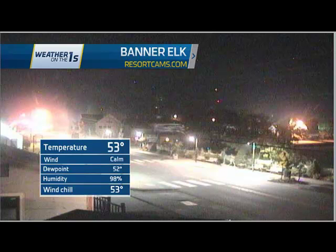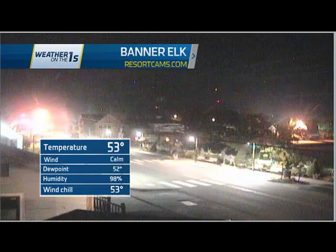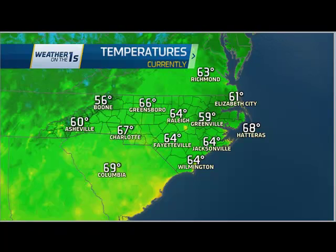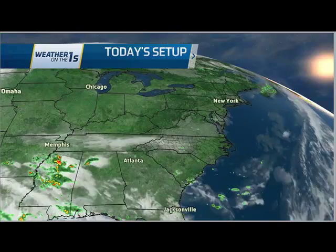You get out into the Piedmont and the coastal plain, even in many instances, there's a lot of 60s on the board as we speak, and I'll show you that in just a second. There were your Thursday highs around the region: 76 degrees, the high in Greensboro, 80 in Charlotte, 81 in Raleigh, 83 in Fayetteville, 86 in Columbia, some low 80s in Jacksonville and Wilmington as well. You get a lot of 60s on the board this morning, a few 50s mixed in, even down in Columbia at 69, 68 in Cape Hatteras, and 64 in Wilmington.